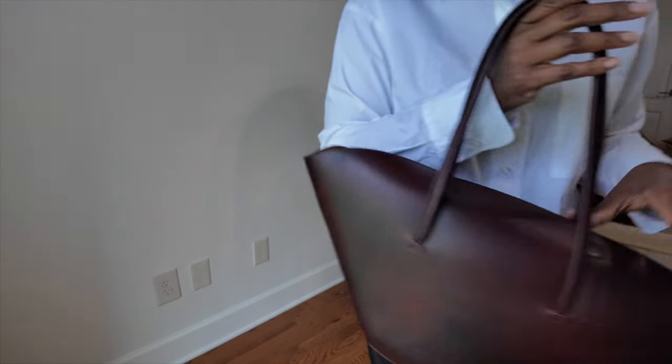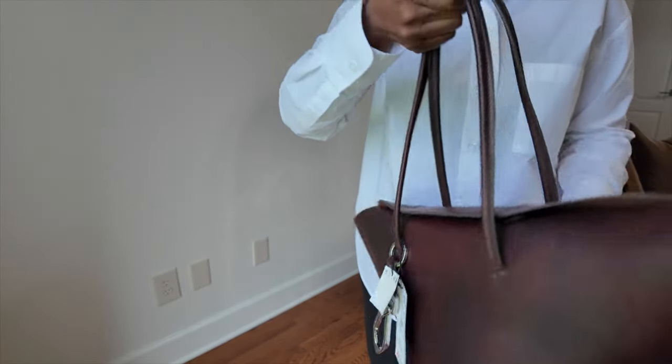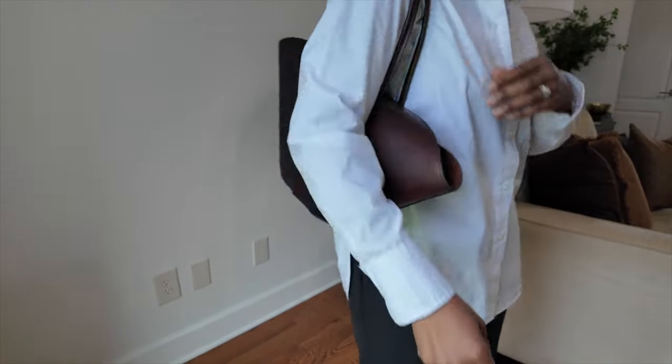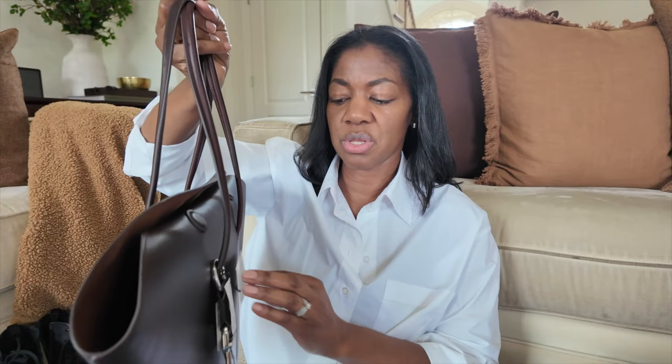Now, this bag, I was super excited about this one, but it's not the right color brown, in my opinion. What do y'all think? And the more that I'm holding it up now in the light, it looks more like a burgundy with some darker, splotchy, uneven tones in there. So I don't know. You guys have to let me know what you think about this one.